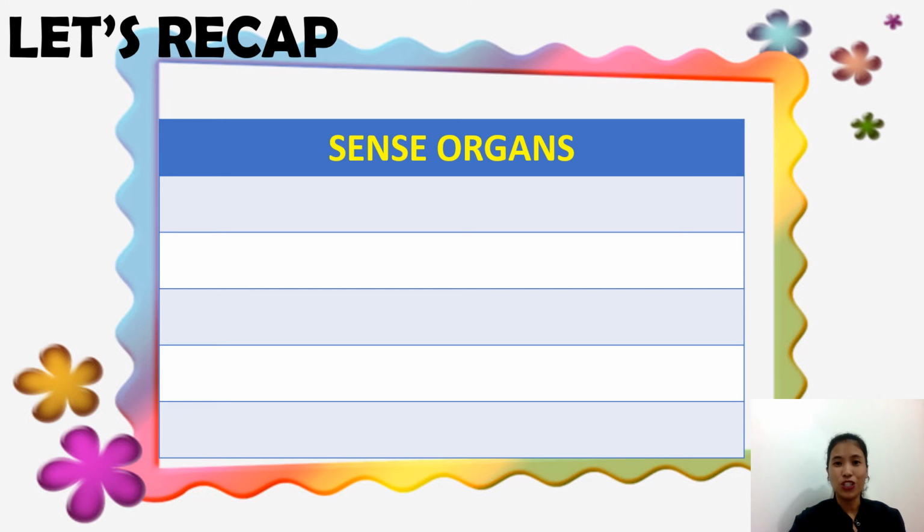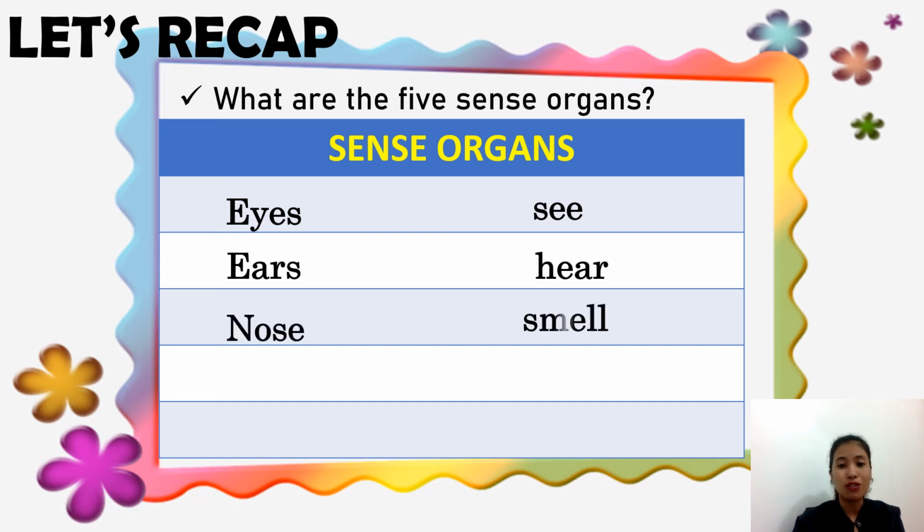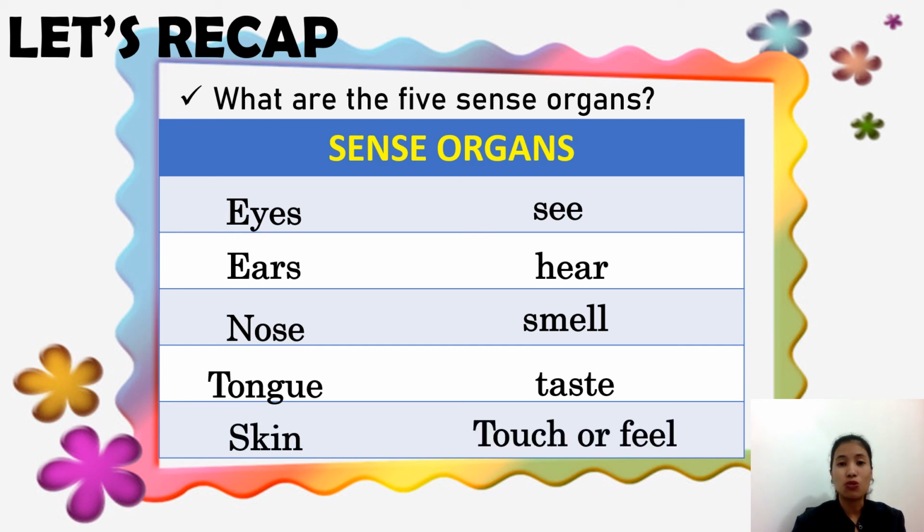Is there any question regarding the sense organs and their uses or functions? If none, let's have a recap. What are the five sense organs? We have the eyes. It is used to see. We also have the ears, used to hear. The nose, it is used to smell. We also have the tongue, it is used to taste. And lastly, we have the skin, which is used to touch or feel.